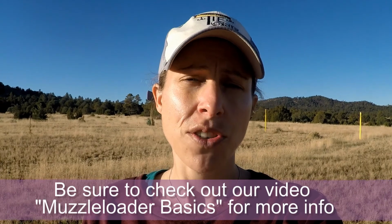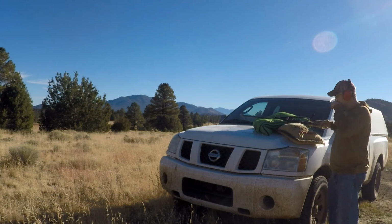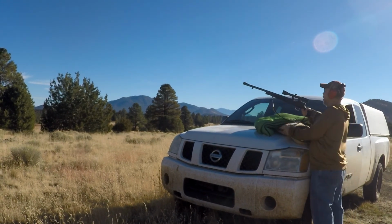Tucson, Arizona. Part of the process of getting ready for that hunt is setting up our muzzleloaders. We haven't had a muzzleloader hunt in quite a few years, and so it's time to get the guns out, sight them in, and make sure that they're dirty for the hunt. Hopefully in a couple of days we have a great hunt and we get something to eat. Hey, fire in the hole!